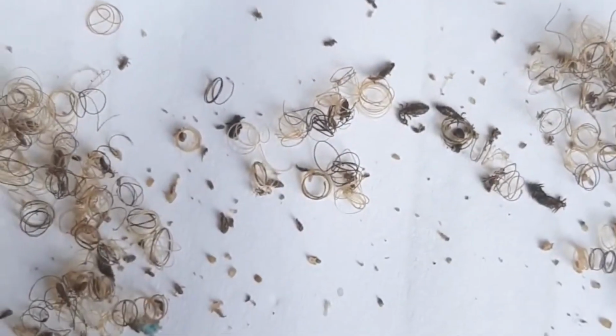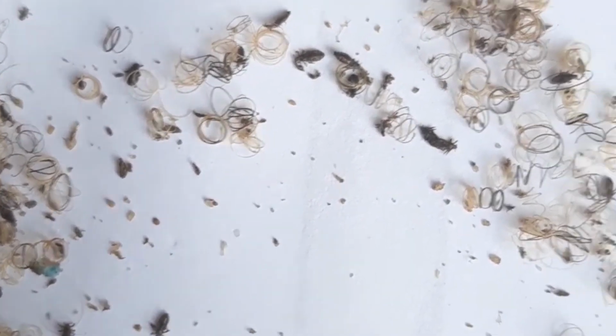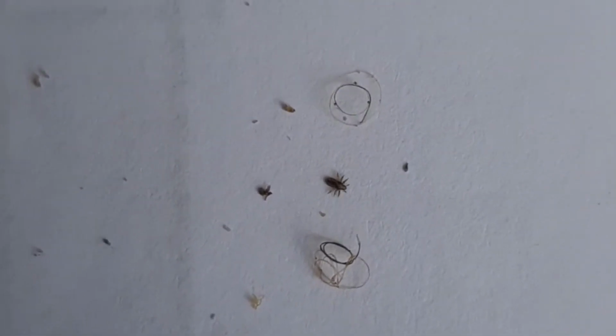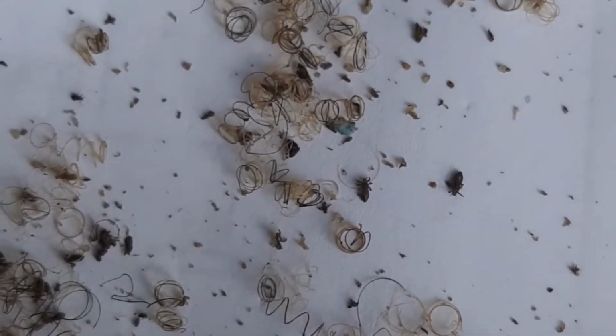Bed bugs are more difficult to treat than hair lice. Hair lice is just on your hair. You can treat it, and there are different ways of treating hair lice. I said I'll post that video. But bed bugs are more difficult to treat because you have to clean up your whole house. There's no other way than to fumigate the whole house.